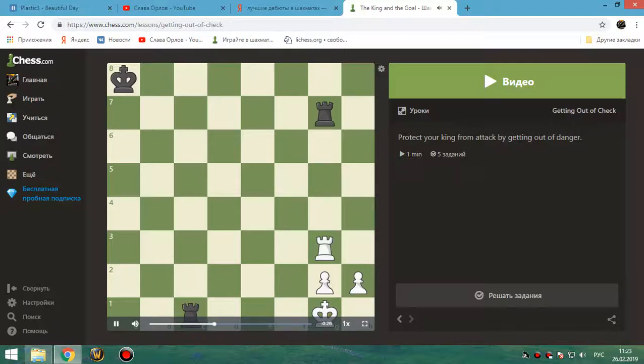The simplest way to get out of check is to move your king to a square where it is no longer in check. Like this. Another way to get out of check is to block the check with another one of your pieces. Oftentimes, the best way to get out of check is to capture the checking piece. Now let's see you escape check.